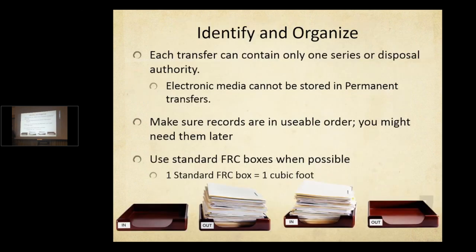So this is important. Each transfer can contain only one series or disposal authority. Remember, the series is the verbal description of what the type of records is, and the disposal authority is the serial number which we assign to a particular item within a record schedule. So that's an important thing to note.